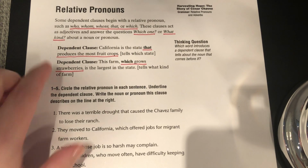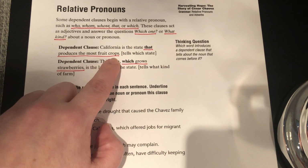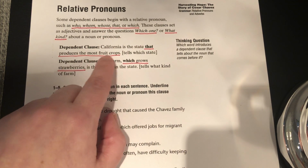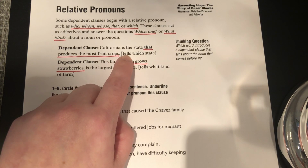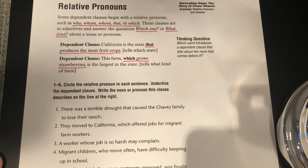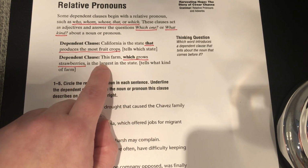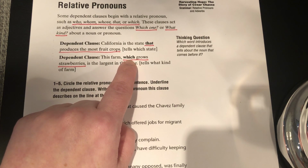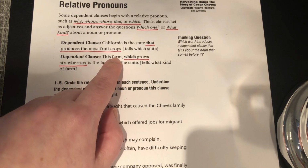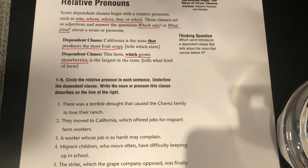There are 2 examples. The dependent clause, California is the state that produces the most fruit crops. That would be the transition word from up here. That produces the most fruit crops is the dependent clause. It tells you which state produces the most fruit crops, that state, which is California. Same thing with the second example. This farm, which grows strawberries, is the largest in the state. Which is the transition word. Which grows strawberries tells what kind of farm it is. This farm, which grows strawberries, is the largest in the state. And then that underlined section would be the dependent clause.